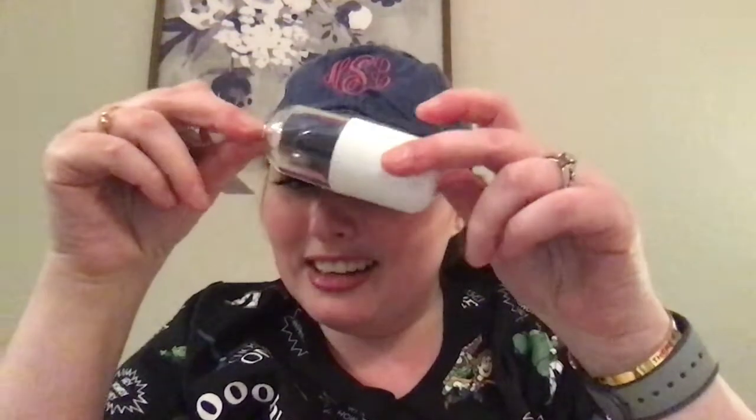These are $1 in the Target section right now. I'm sure you can find them at other places for $1. I know there's several reusable straw packs like in Target or Walmart, but I'm very big into these because they are in a closed little pouch, and you don't have to have a plastic bag to put it in or anything like that.